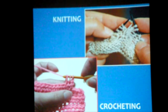Okay. Let me tell you the difference between the two. Very simple. Knitting uses 2 long needles, and crocheting uses 1 long needle. Now, in the next painting of Lydia, you're going to see her crocheting. You're going to see the 1 long needle. And she also called it Lydia crocheting in the garden, so you know that she's definitely crocheting.